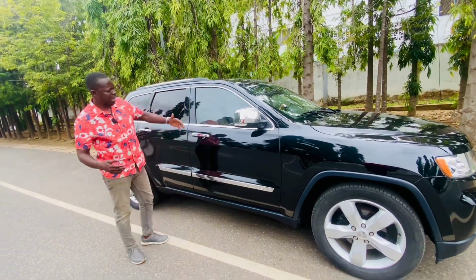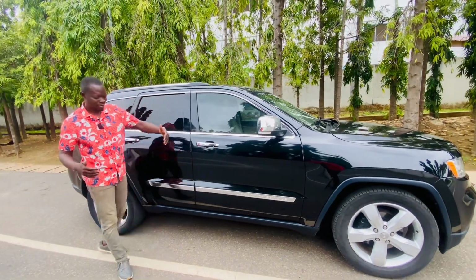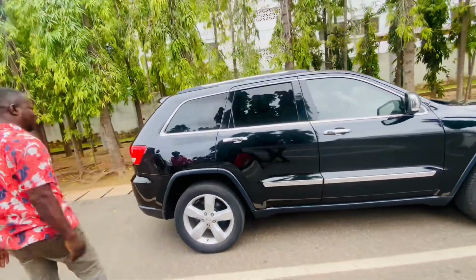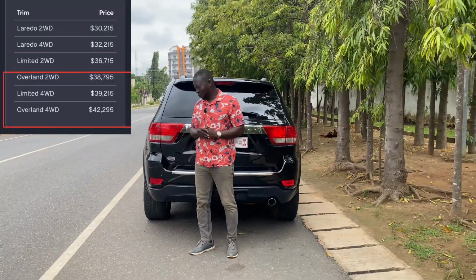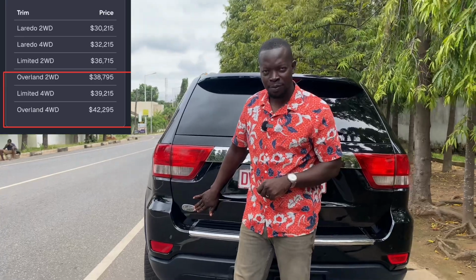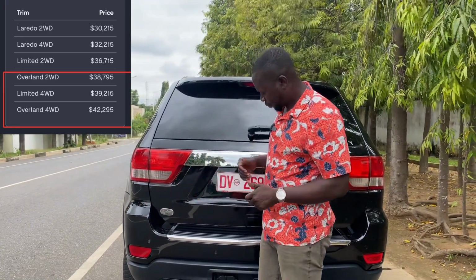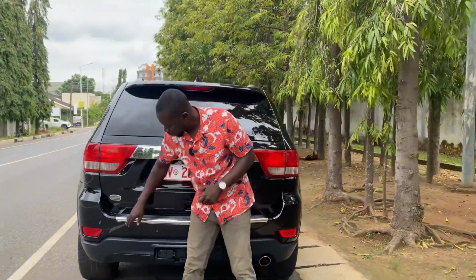Let's look at the side, just admire. Beautiful setup. Chrome, metallic black, easy work. Look at the side profile, it's neat. I can't say too much about that. The design is just here, a lot of glass. Pay attention to that. Yes, so I was telling you that the MSRP of this machine when it was new was over $40,000. Why? Because this is the top of the range, Overland. Over 40K when it was brand new. Pay attention. So, very loaded machine, and some of the features that make you know it's loaded.